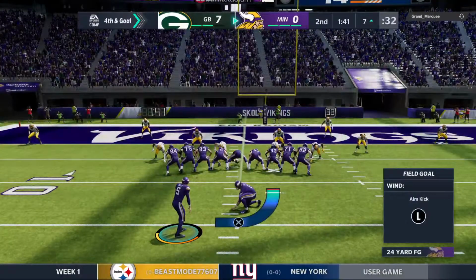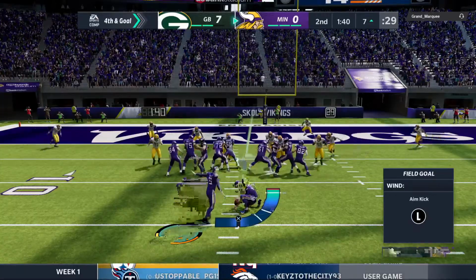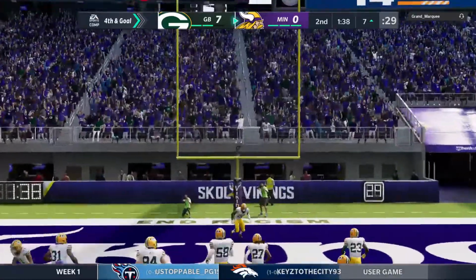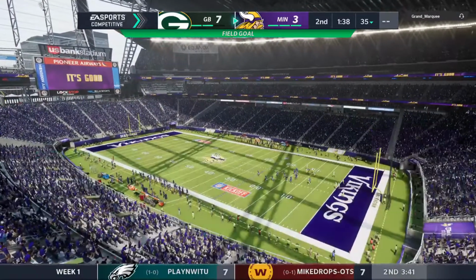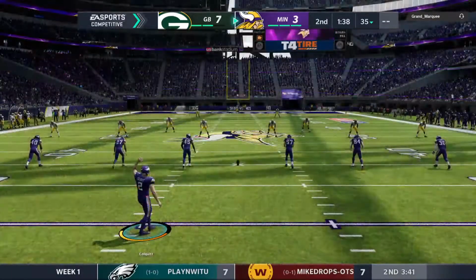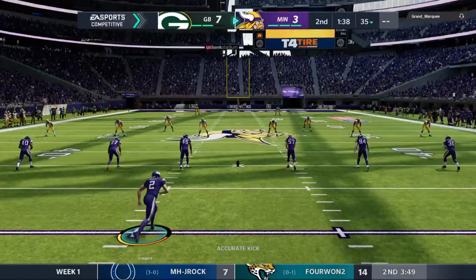An unexpected fourth down here, for the field goal attempt. And they are on the board, but still trailing. It's 7-3. So they get the field goal, but that was a 14-play drive to get 3.